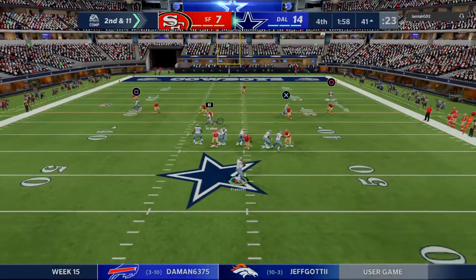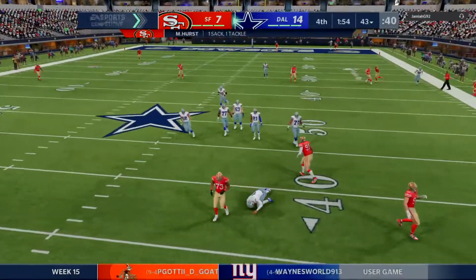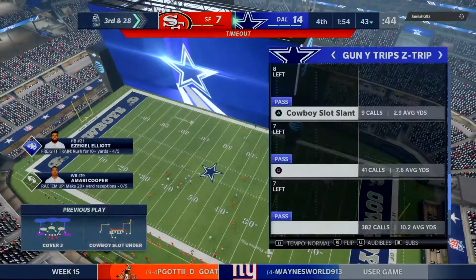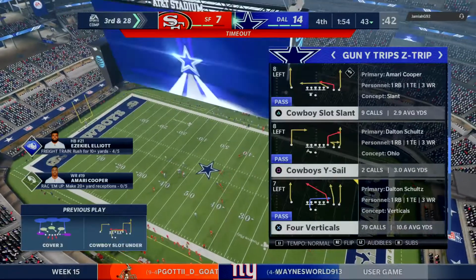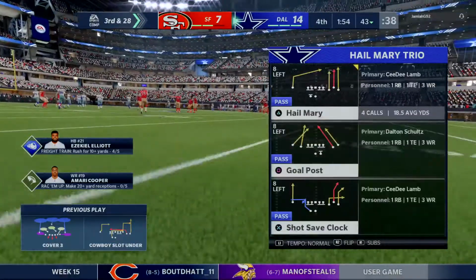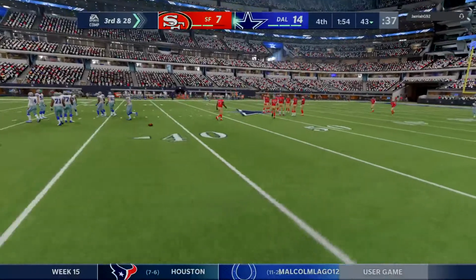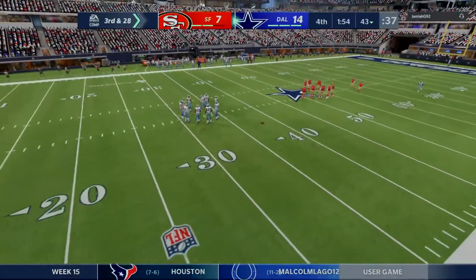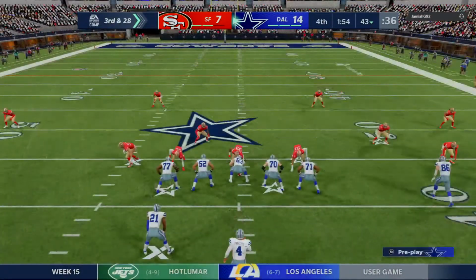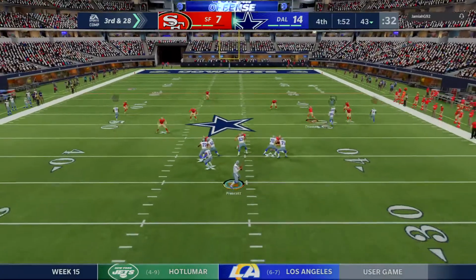On 2nd and 11 now. Prescott. And he can't get a throw away. He's taken down. And quickly we're going to get another stop here with 1:54 left as they call the timeout defensively. 3rd down. They'll need a big play here. Will Dak and the Cowboys after the sack. It's 3rd and long.